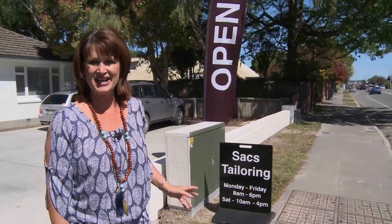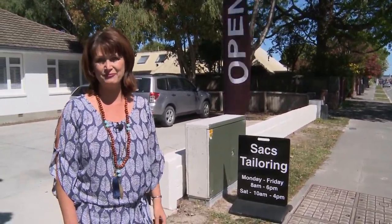Right at the end of Kirkwood Avenue here in Riccarton, you will come across, of course, Clyde Road. 44 Clyde Road to be exact. That's exactly where Saks Clothing and Alteration business has moved to. It was the big bright green building, of course, on Riccarton Road. Now it is the latest White House in Riccarton.